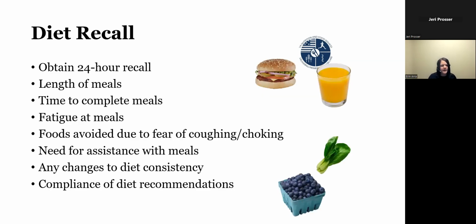Okay, so this is just a little expansion on the diet recall. So I typically do a 24-hour recall. It's hard for people to remember what they ate much more than a day back. So trying to get a good description: what time of day you ate, how much you ate, what you drank, what you snacked on, and if they experience fatigue at meals or notice that it's taking them longer to eat meals. Sometimes that can be helpful, like when you're sitting down with a family or a spouse, you may notice that you are finishing, or the patient may notice that they are finishing a lot later than the rest of the group. So sometimes that comparison helps.